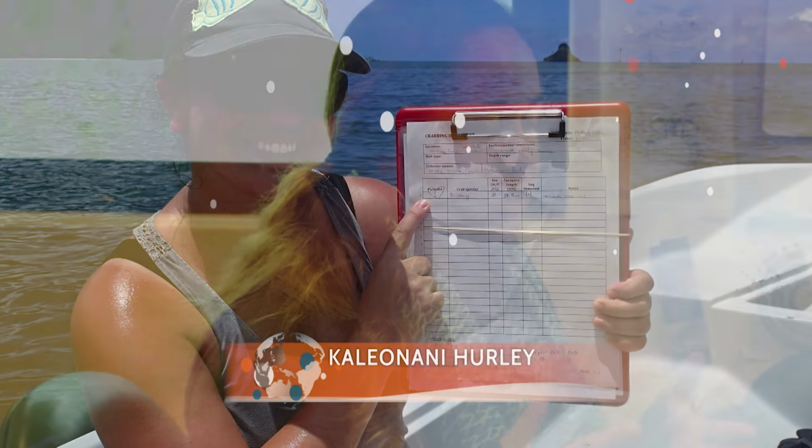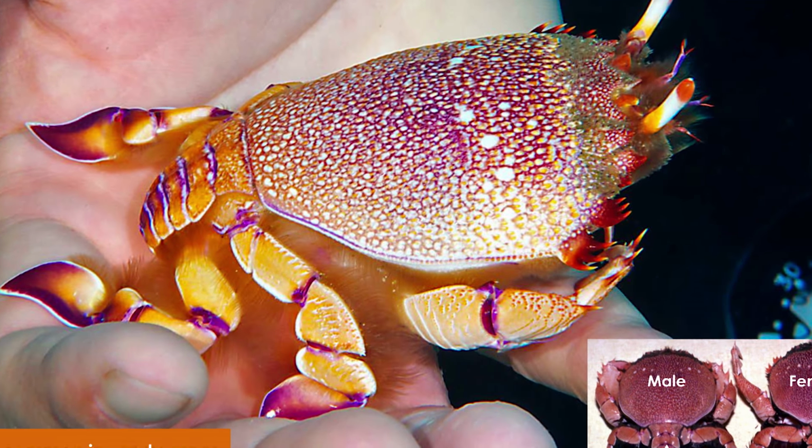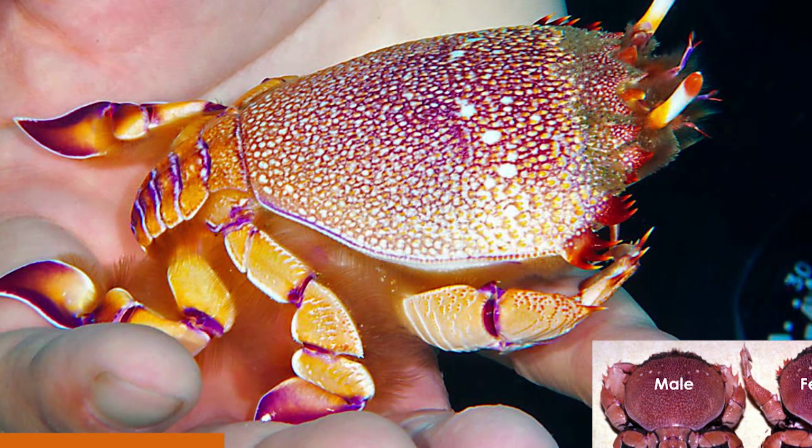The main question that I'm trying to investigate from the genetic work is how connected are the different crab fishery populations across the islands. Fill me in on our crabs. Yeah, so we have a number of crabs. We have over 200 different species total. Yeah, not all of them edible. In sort of traditional culture, we had actually quite a few different crabs that were consumed.